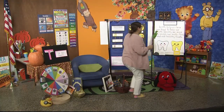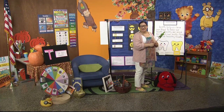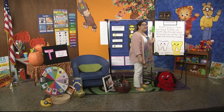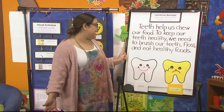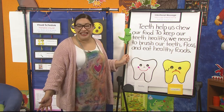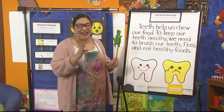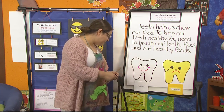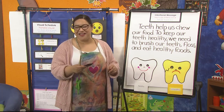And here we are to our intentional message. It says, teeth help us chew our food. To keep our teeth healthy, we need to brush our teeth, we need to floss, and we need to eat healthy foods. Remember we helped Chompers floss? Now you've been helping me sort our different foods into unhealthy or healthy categories.